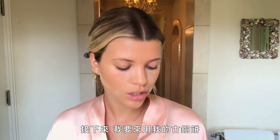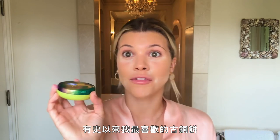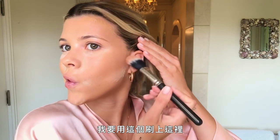Next, I'm going to use my butter bronzer. I love this bronzer. It is from Rite Aid, and it is my favorite bronzer ever. It smells so good. I'm gonna take this right into there.